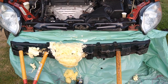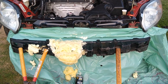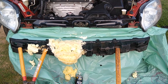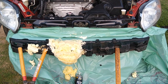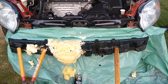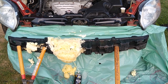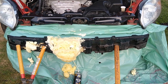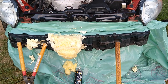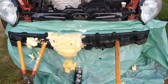So this is where we are with the repair. I'm going to get a little knife and start trimming up this foam, and hopefully it will hold together so that I can reuse it instead of having to reorder this part, which is about $120. The can of spray foam was $5. I'd rather resolve it for $5 than spend a bunch of extra money for a part that literally gets destroyed every time it gets hit.